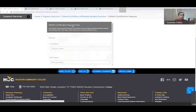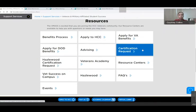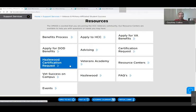And I'm going to show you guys that are exclusively using Hazelwood where you'll go. So there's a certification request form right here that's specifically for Hazelwood. So again, if you're using two benefits, for example, if you're using Chapter 35 dependent along with Hazelwood, then you will need to fill out a regular certification request form for Chapter 35 and then another for Hazelwood. But if you're only using Hazelwood, then you'll only fill out one of these.